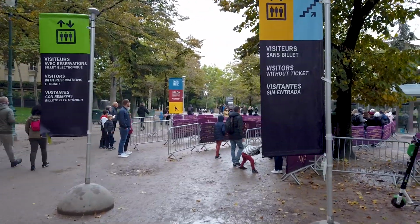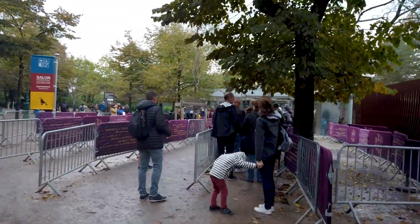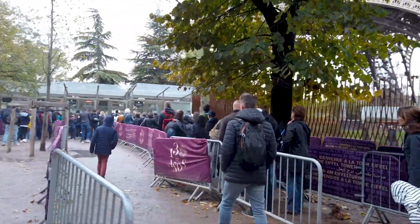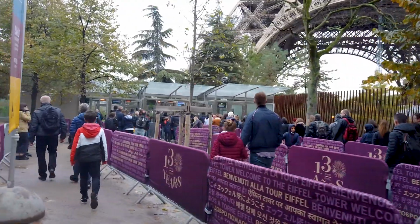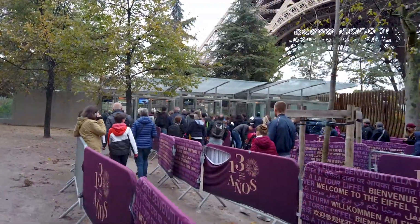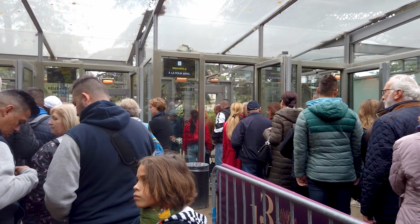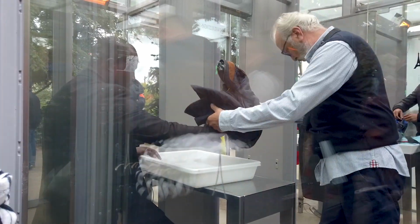But when you do get to the entrance, you'll notice that the queues are pretty long, especially if you don't have a pre-booked ticket. So if I were you, I would book online and book a time slot and arrive there. The queue would be significantly shorter than if you were just to turn up on the fly, but it's still pretty long anyway. And believe it or not, this is just the queue to get through security. Security is pretty tight here, and this queue actually took about 25 minutes to go through.